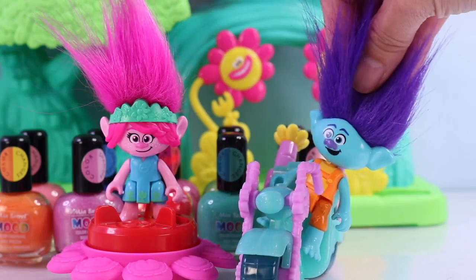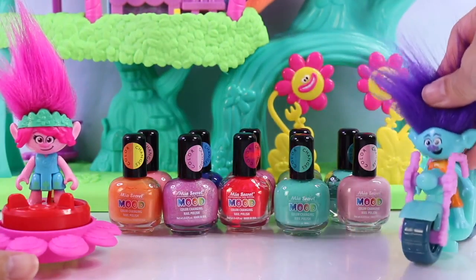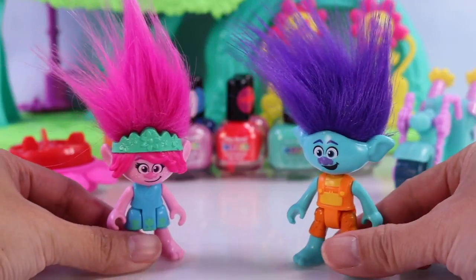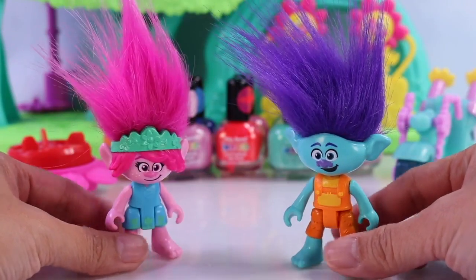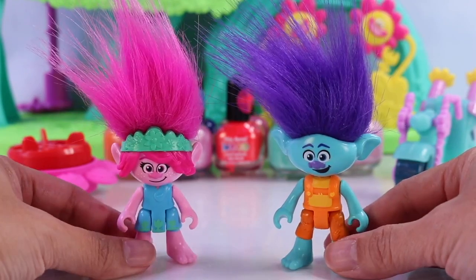Color changing time! Hello besties, Essie here for Nat and Essie. It is indeed color changing time. This time we have two of our favorite trolls from the movie Trolls Band Together, Poppy and Branch. Okie dokie dokes, let's start!